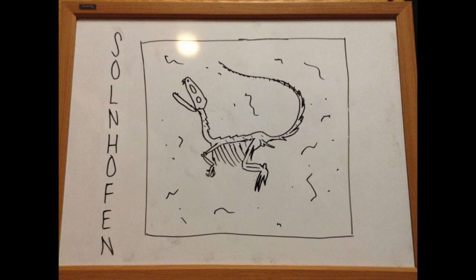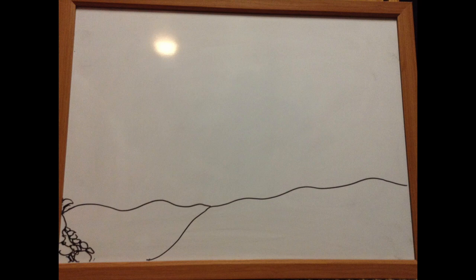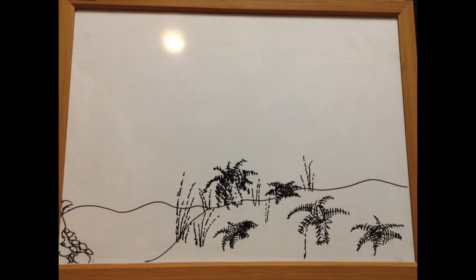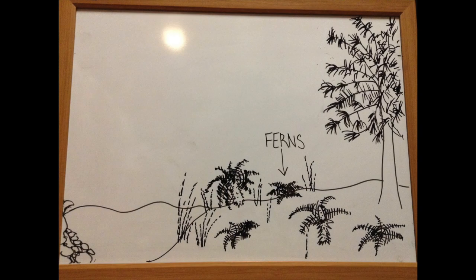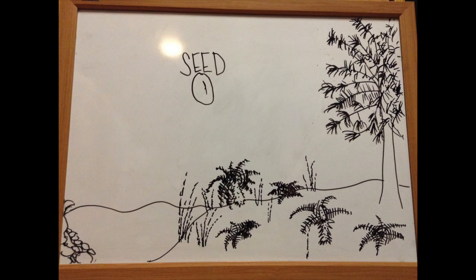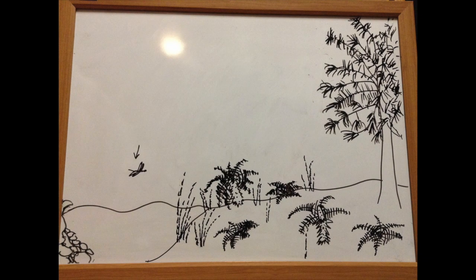Well, we know what the fossils look like, but what did the Solnhofen area look like back in the day? The areas around the lagoons were able to support many different kinds of plants, including ferns, cycads, sphenophytes, and even big conifers. While some of the plants needed water for reproduction, the naked seed plants did not. They reproduced through seeds instead. The warm, humid climate made a nice home for insects such as this dragonfly, as well as many others.